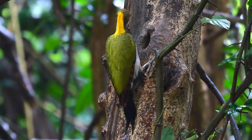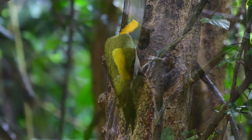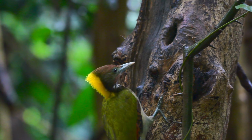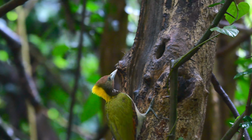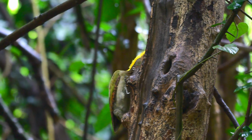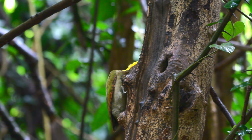The diet of the Greater Yellownape is mainly ants and termites, insect larvae, particularly that of wood-boring beetles. Sometimes unusual items include centipedes, frogs, and may even take nestlings of other hole-nesting species.